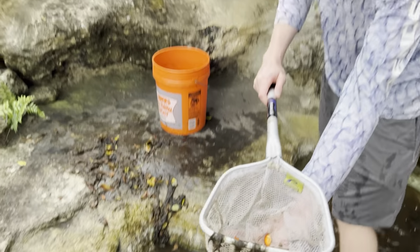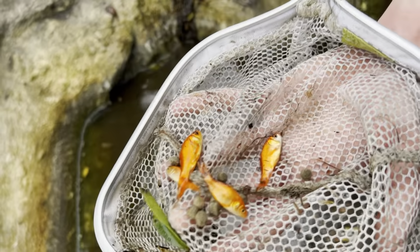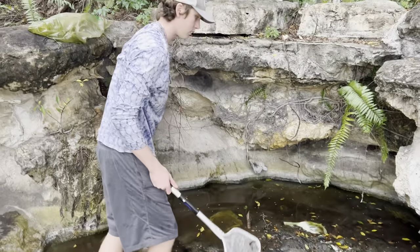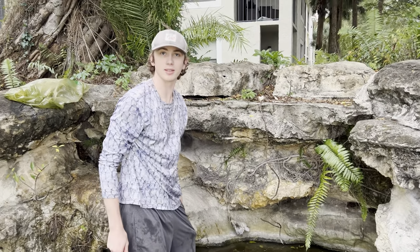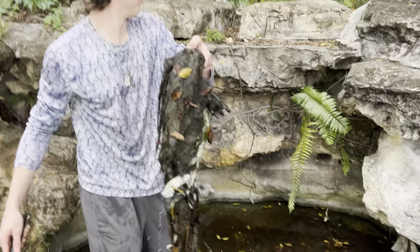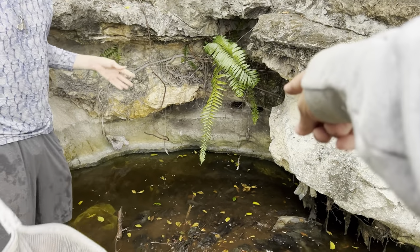Look at this. Straight goldfish. There's the fish food that dude's been feeding them. Ew, dude, it's so thick. It's gross. That's why I'm not in there. We're going to have to get rid of this. If we want to catch every fish, we're going to have to get rid of the algae. Oh, my God. Dude, look at all the fish at the back wall.